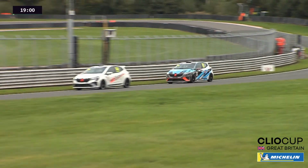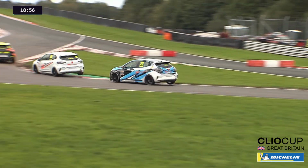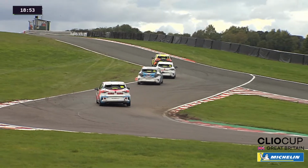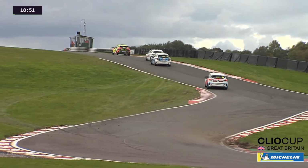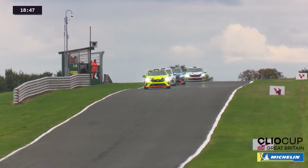It is Nicky Taylor who leads the way, Ben Colburn in 2nd place, and then the 22 of Dara Flock in 3rd, and then comes Ben Jenkins in 4th as they go through the Britain chicane for the first time, and they crown the hilltop and they come back down.